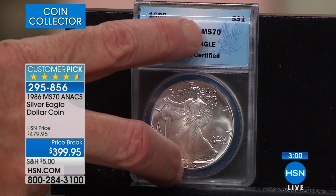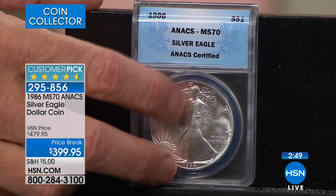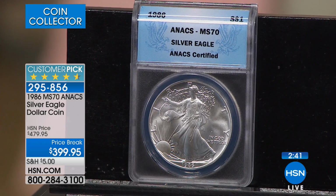Like I said, he could have just trickled those out over time at $500 or $600 or $700 or whatever he wanted to do. But he says, let's do a one-time deal. Let's sell a bunch of them. Let's give everybody the opportunity. I mean, in 2000, when I was doing this, I couldn't sell this coin for $399.